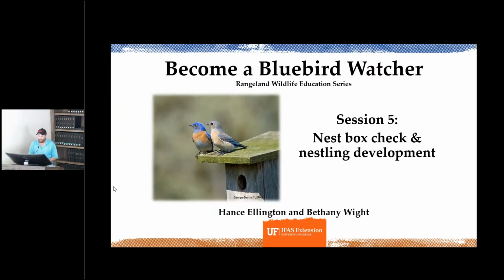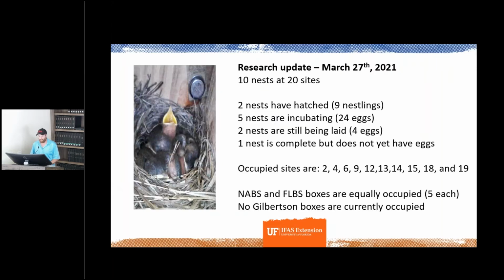Today we're talking about nestling development, but before we do that, I want to give you a brief research update. As of yesterday, we have nests at 10 of our sites, so about half of our sites are occupied now. Two of our nests have hatched. One nest, the nestlings are 12 days old today, so today was the last day we poked a camera in to look at them. The other nestlings are 4 days old. And we have five nests where they're incubating, a total of 24 eggs across those five nests.